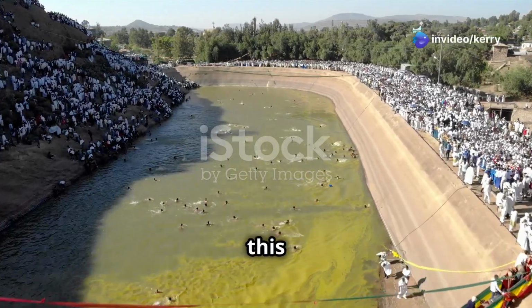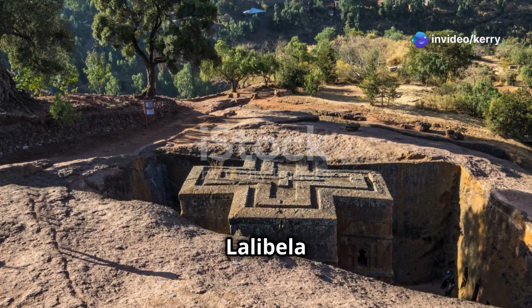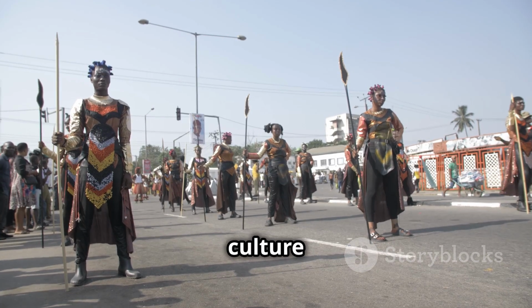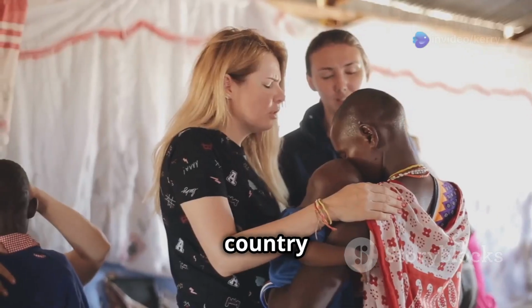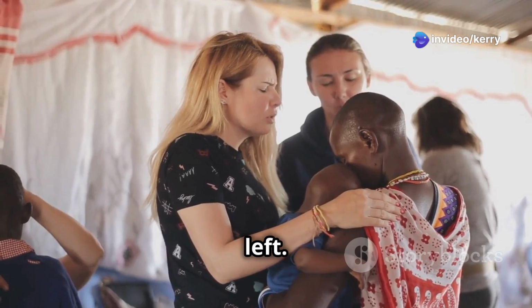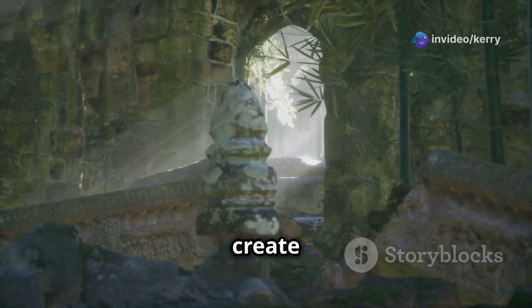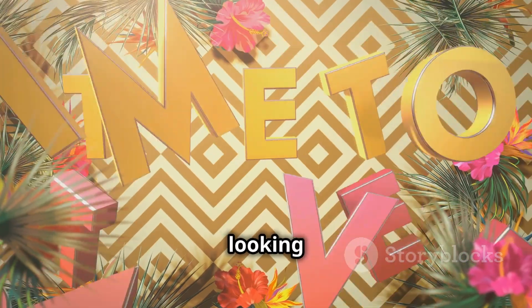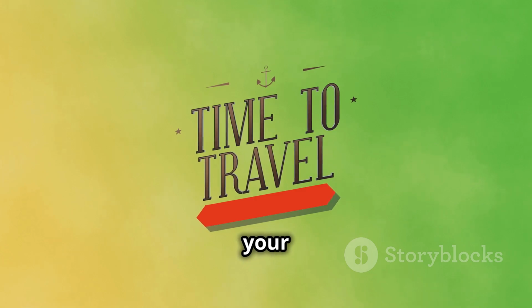Thank you for joining us on this incredible journey through Ethiopia. From the ancient wonders of Lalibela to the breathtaking landscapes of the Simien Mountains and the vibrant culture of Addis Ababa, Ethiopia truly has it all. This is a country that will stay with you long after you've left. The people, the culture, the history, it all comes together to create an experience that's both unforgettable and inspiring. If you're looking for an adventure that's off the beaten path, Ethiopia should be at the top of your list.